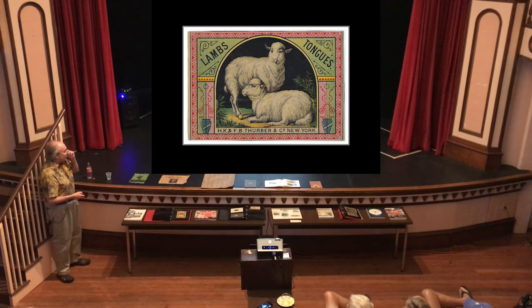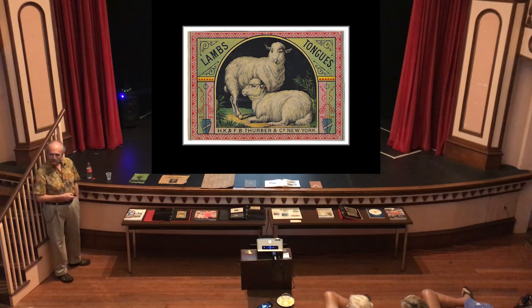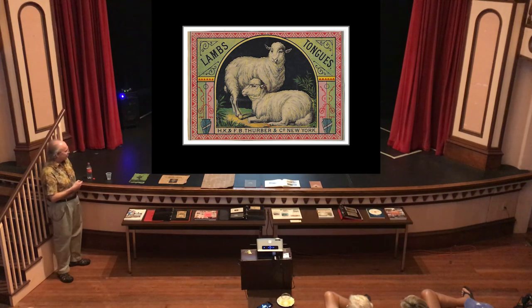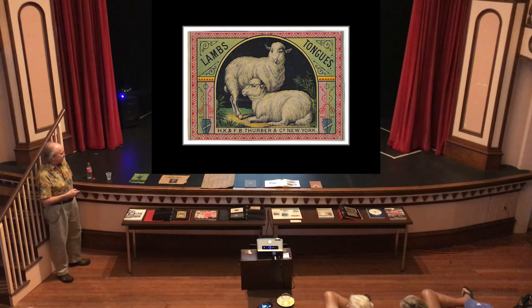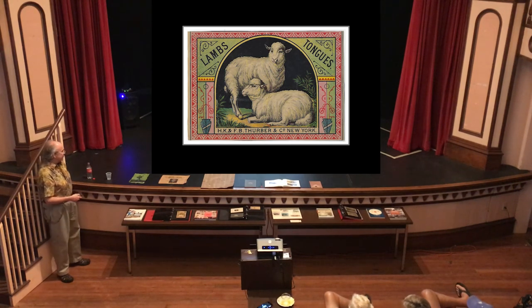Now, 50 years ago, a postcard dealer came by who had a couple, 3 dozen of these for a buck each. And at an Ephemera Society event, we did an exhibition of Thurber labels. After that, they just went through the roof. And back by probably 2000, they were selling for $160 each. But today, they're back down to the $45, $55 range.